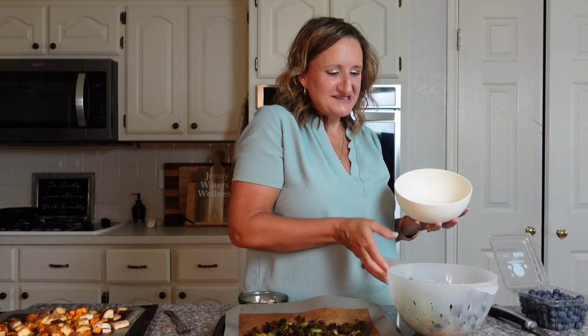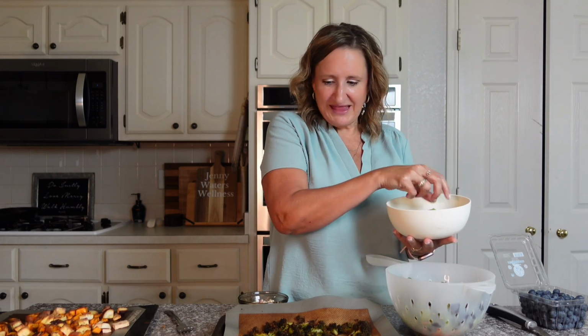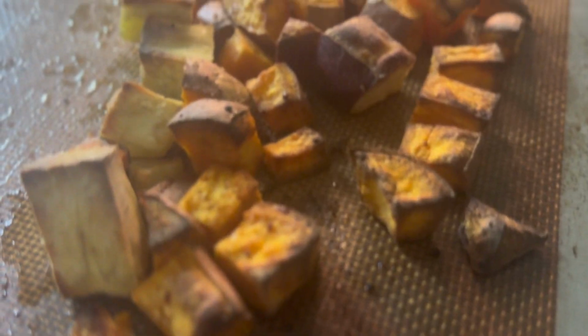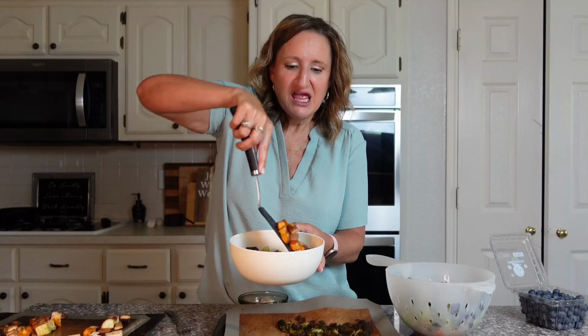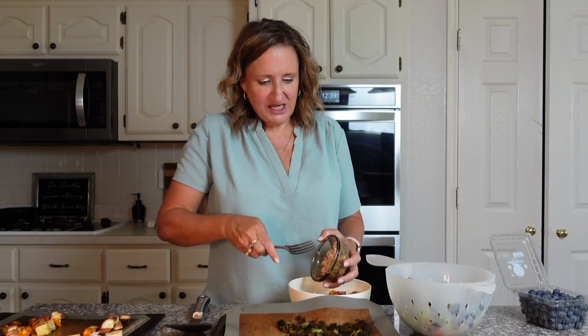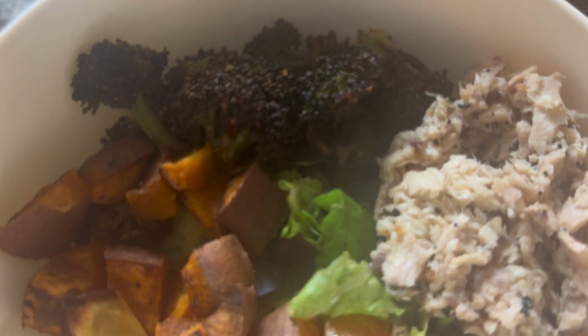I have my bowl. I'm going to start with my already chopped greens. Easy to start the bowl off like that. And then I have my delicious roasted broccoli. So pretty. It's a little crunchy, but still green. And then I have my colorful roasted sweet potatoes as a nice complex carb. And then I'm going to put my salmon in here. As you can see, it's a delicious, colorful lunch that I know is going to help me feel my best. And then, of course, I'm going to have a few blueberries for dessert.